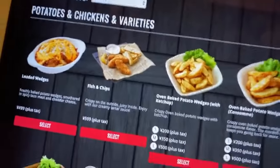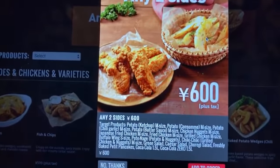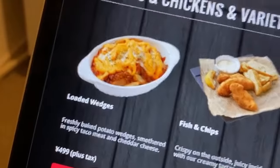Oh, shit. They got fish and chips. I really was not expecting that. I knew about the pizza sandwiches, but they got loaded wedges. Holy shit. Whoa. Pop up. Hold on. I don't want these spoilers. Let's look at these one at a time, baby. We got the loaded wedges.